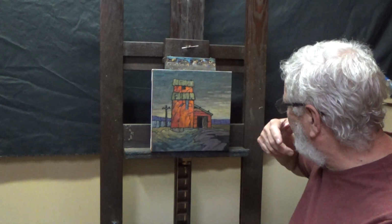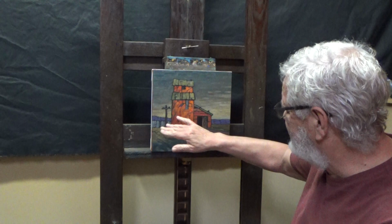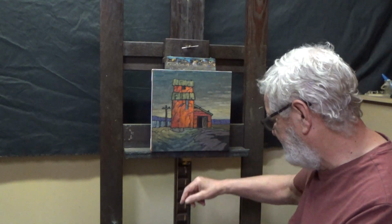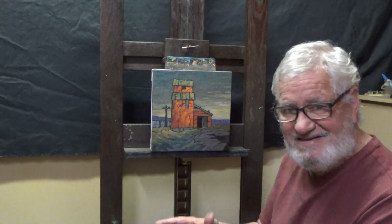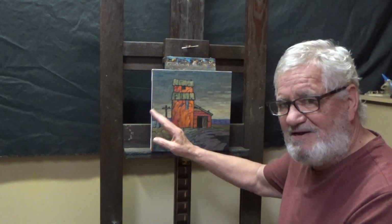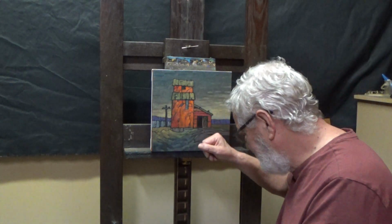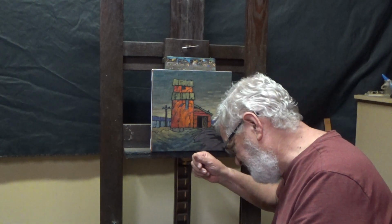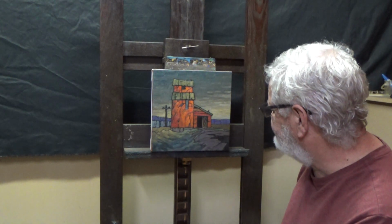Now, the darker side of the grain elevator, that's a little more in the shade. I used Alizarin Crimson, bits of Cad Red Medium, bits of Raw Umber, bits of Cobalt Blue, hints of white. Coming to the sunny side, I got rid of the Alizarin Crimson and went just to Cad Red Medium, adding bits of Cad Yellow Medium and white.